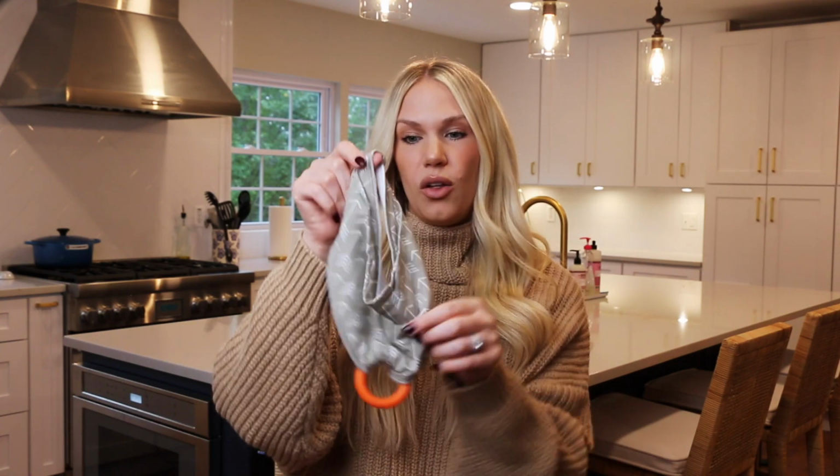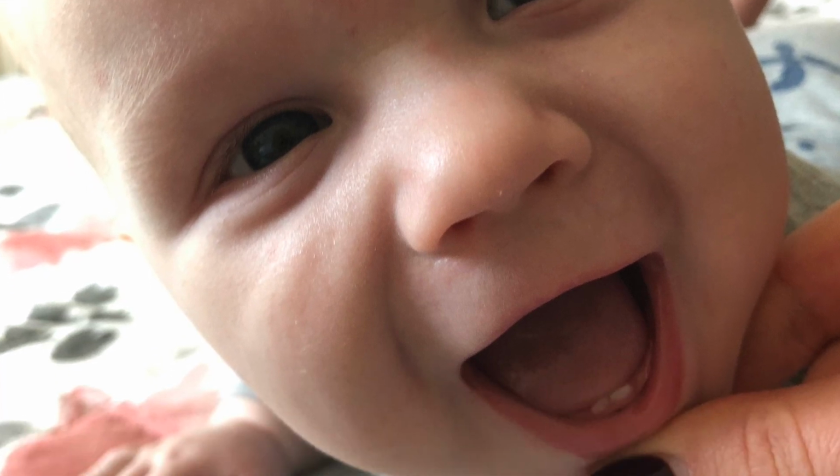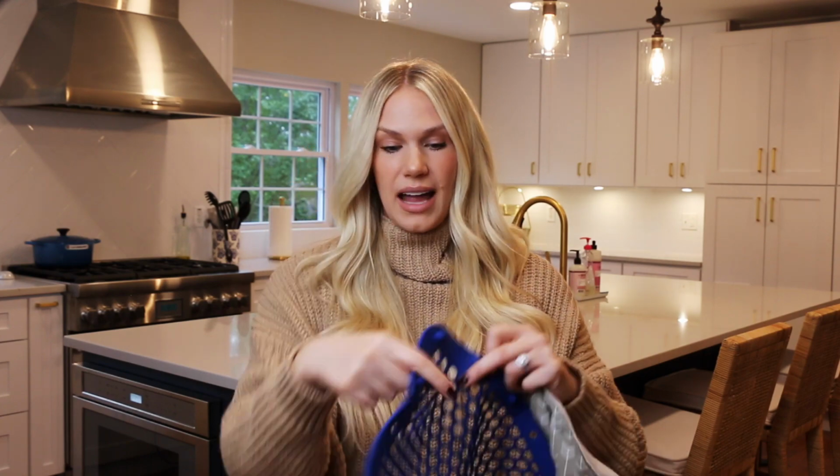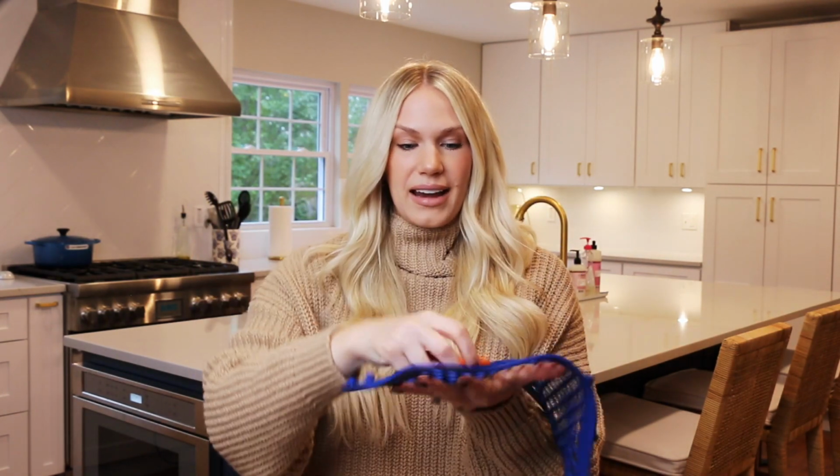The next thing that my son loves is this cute little bandana that has a little teething ring on the bottom. So this is really nice during feedings. If any milk drips down out of the bottle, he can wear this and it protects his little outfit. And then it also has this teething ring. What is so insane is that my son is 4 months old and he already has his 2 bottom teeth. So he is teething like crazy and he loves this. And this just snaps right off and then you can wash this. So I put this inside of this little bag and it's so nice. So that is one of the amazing uses of this.